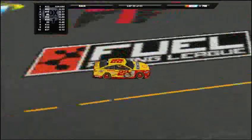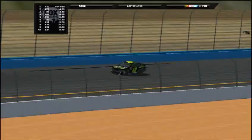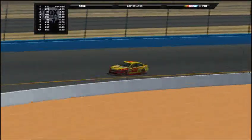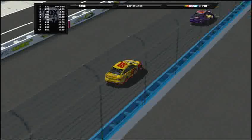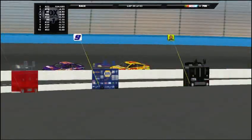We got 5 laps to go. Question is if he can make it the rest of the way. Kev Shearer is now in second place. He's not pitting. He's staying out for another lap. Oh, caution! The caution is out.